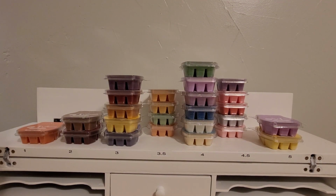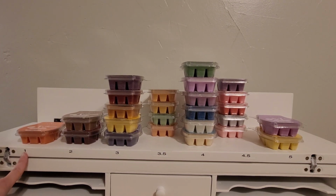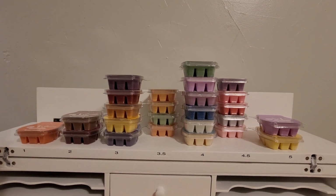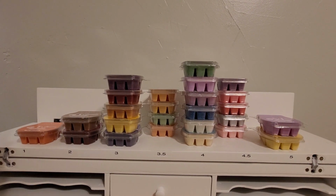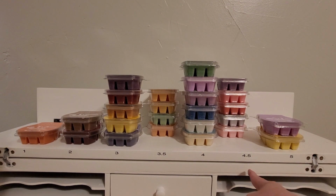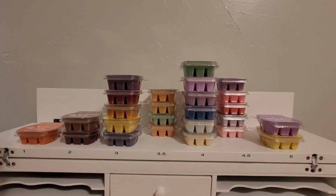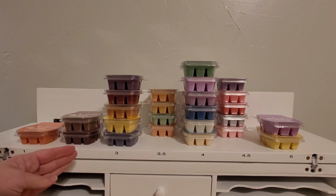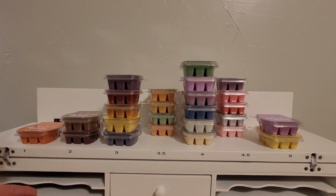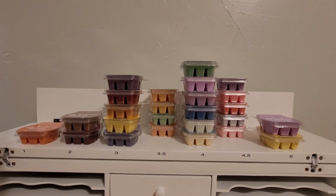Okay, so as you can see, I have them stacked, and I even labeled them 1, 2, 3, 3.5, 4, 4.5, and 5. So basically, 3, I am neutral. I don't like it, but I don't dislike it either. 3.5 is I like it a little bit. 4 is I do like it for sure. 4.5 is I really like it, and 5 is I love it. And then I didn't feel like I needed to do half on the dislike side, so 2 is dislike and 1 is can't stand, basically.